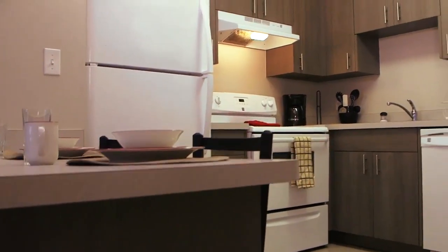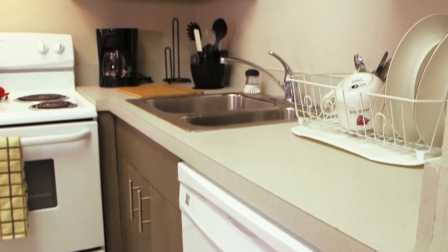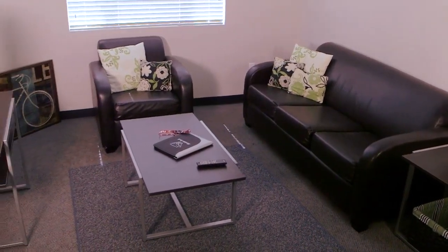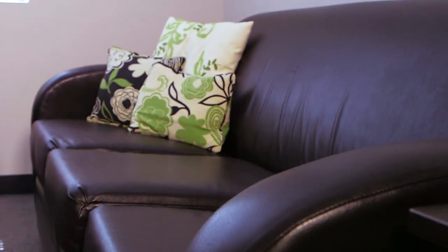We also have 2-bedroom and 1-bedroom apartments available for those who want more privacy. Each apartment has a kitchen with an oven, refrigerator, and dishwasher. Our living rooms come fully furnished with a couch, chair, coffee table, and TV stand. Wi-Fi is provided in all rooms as well as cable in case you want to unwind after a long day of classes.